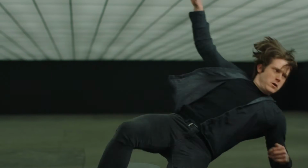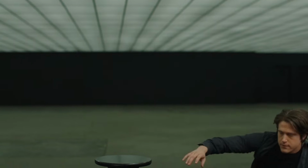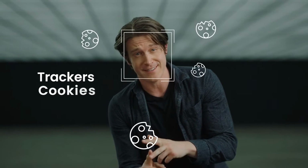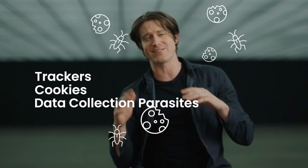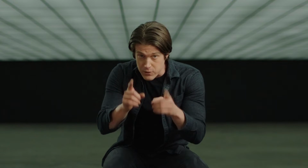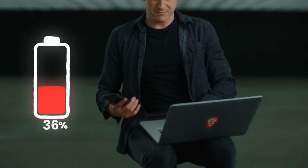You ever feel like you're being held back? That's because you are. The browser you're currently using is loaded with trackers, cookies, and other data collection parasites that are constantly following you side to side as you browse. These drain your battery, slow down your loading speeds, and they cost you extra money in data charges. That's right, you're paying extra and draining your battery just to slow yourself down with invasive ads and trackers.